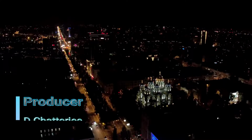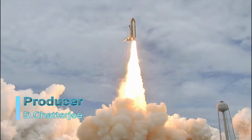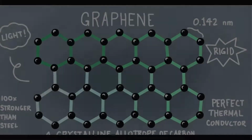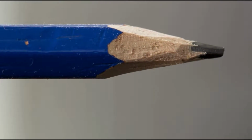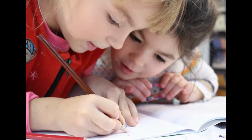In this video, we will take a look at a new type of influential material that holds the promise of the future of engineering and technology. I am talking about the miracle material graphene, which is extracted from graphite. Yes, the same material used in pencil. Let's get straight into it, but first a bit of background on what exactly it is.